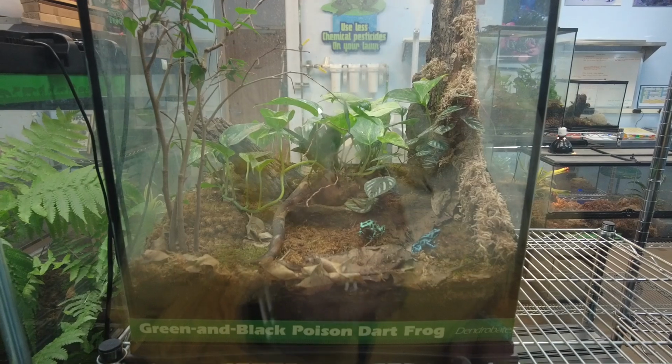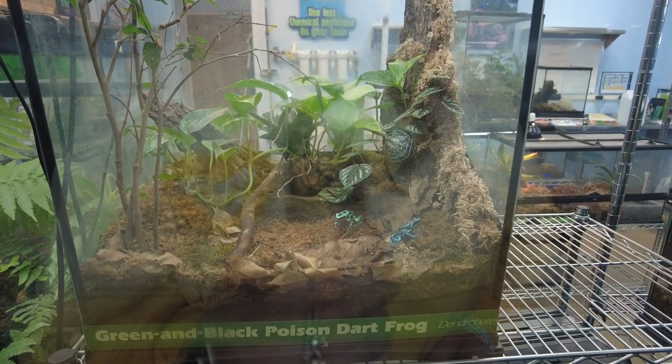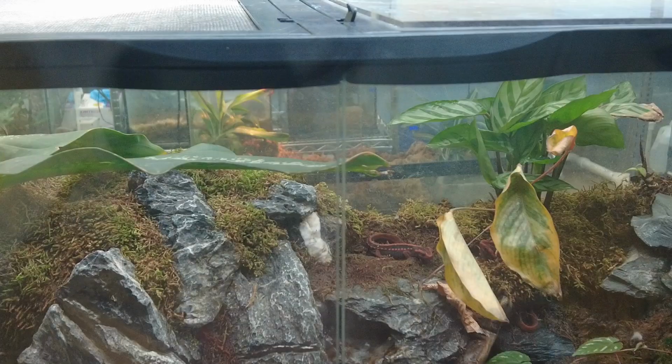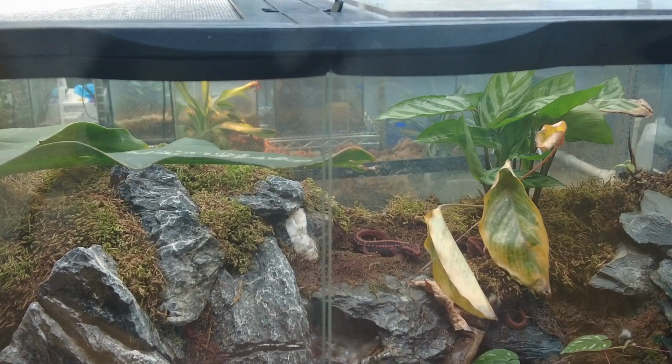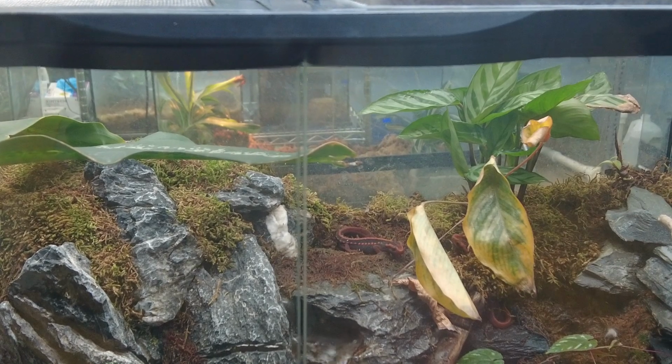Got some poison dart frogs here. Nice and slimy looking. And a little red emperor newt in the back, red and black there. Little cutie pie.